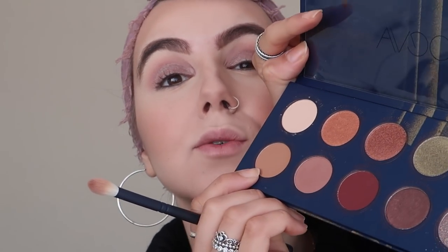Wow. I'm gonna go in with this really pretty brown and blend everything together because it needs a bit of nude. Plus, I love wearing browns and nudes around my eyes. It just suits my eye color and makes it stand out a lot better. To all my brown-eyed girls out there, you know what I'm talking about.